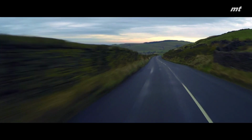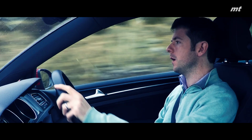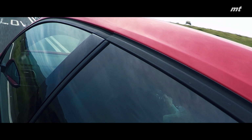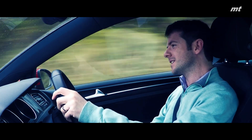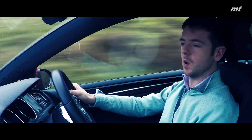Go to the mode button, flick it into sport, and here we go. Steering weight's up, the GTI gets a little bit more powerful, and it's a little bit more responsive. And it really is good fun to drive. Second, third, fourth, you can really hear the noise of the turbo now, and it's good fun. Launch it into bends and you can feel it go. This is what the GTI is all about.